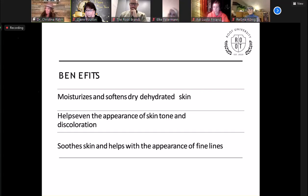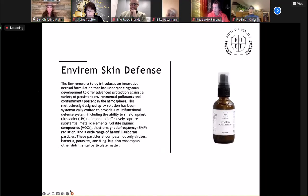We've got a huge system coming out with peptides that will go along with this or stand alone that you guys can use as well. I'm super excited about it. And then I also want to talk about the skin defense and Environ. The Environ skin defense is extremely important because it really does help with a lot of different things.